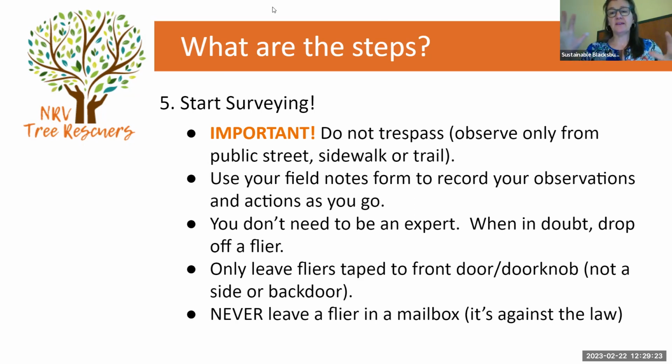So this is not trespassing, but if you decide you are going to drop off a flyer, go to their front door and leave it there, taped to the glass or a doorknob. Use non-damaging tape. Don't go crazy with duct tape or something. Don't go to a side door or a back door. We don't know if folks are okay with that. And then never leave a flyer in a mailbox. That's against the law. Maybe not everybody knows that.